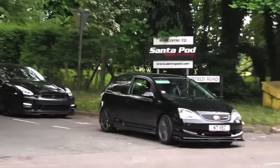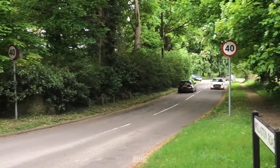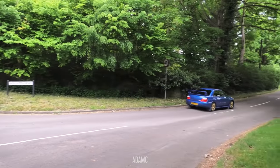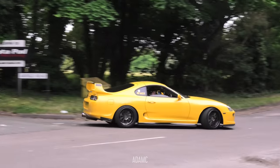We have another EP3. We go, yellow crew, yellow Subaru and yellow Supra. But first, Team Blue. Subaru first. There it goes, here comes the Supra.